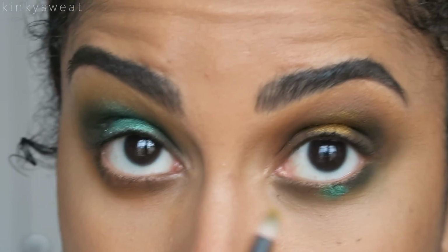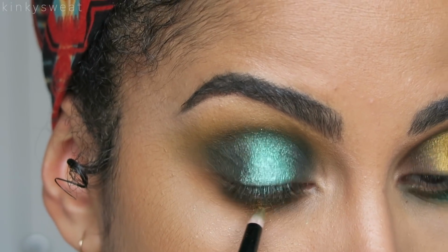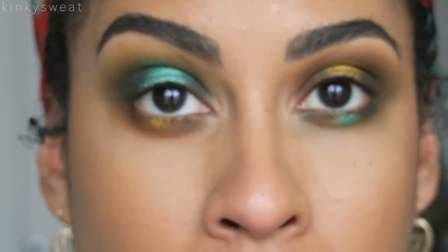Oh my god, so as you saw, amazing. So pretty. I think this is maybe my favorite metallic shade out of the bunch. I just love how it looks.